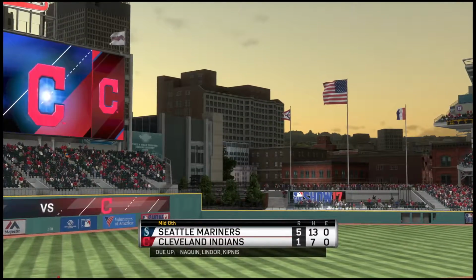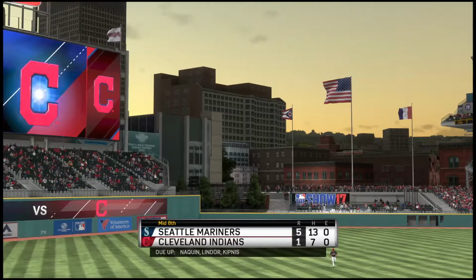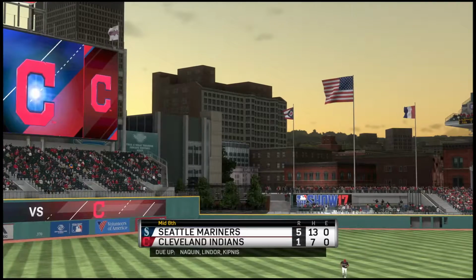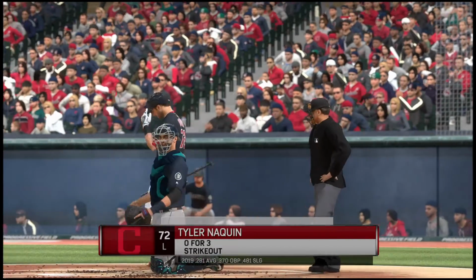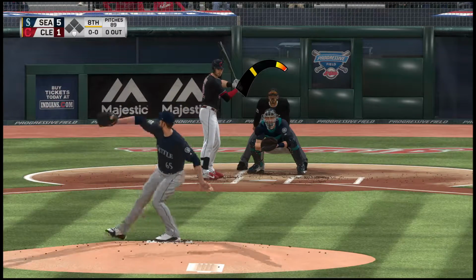Not too many more shots left. Home half of the eighth coming up. It's the M's 5 and the Indians 1. And next will be the versatile Tyler Naquin. We're in the eighth now, and nothing's changed out there on the mound.